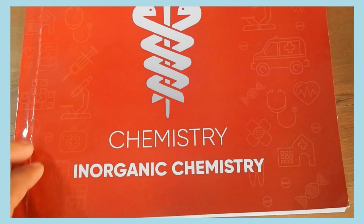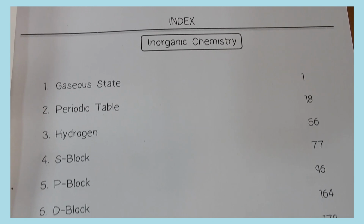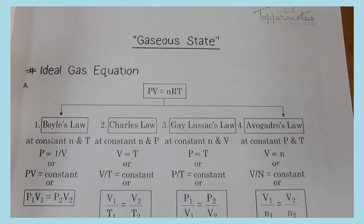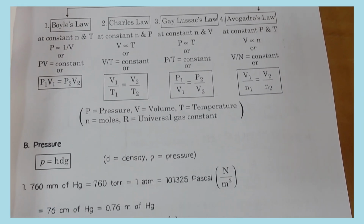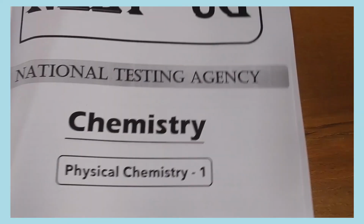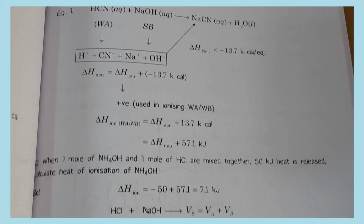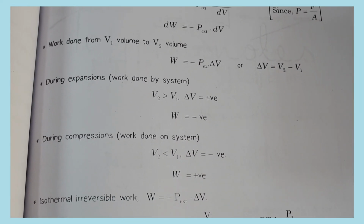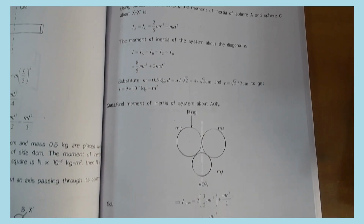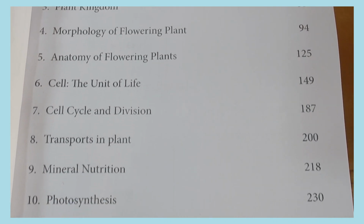And for chemistry, they have covered everything properly. You'll get inorganic chemistry notes where they have given short tables for quick revision and important formulas for better retention. You'll also get physical chemistry books separately, and here they have given chapter names, diagrams, notes and important formulas. You'll also get topic wise previous year questions in these books, and chapter analysis and topic analysis as well.